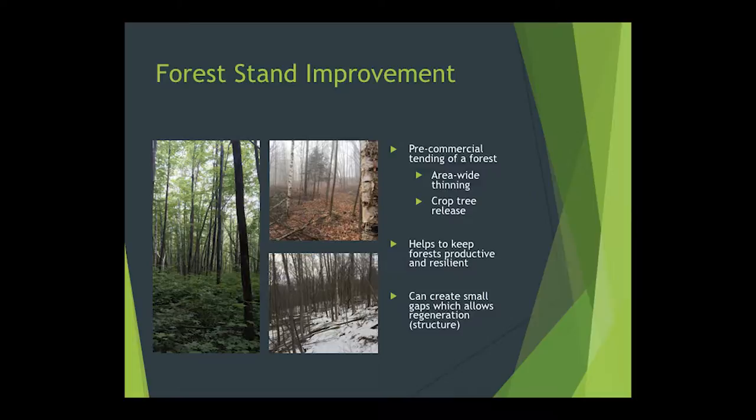It also, and there's a bullet here, can create small gaps. So that's going back to that structure that Andrea was talking about. If you have a stand that's all the same age and it's been growing really fast, you can go in and select a couple pockets where you open it up, get even more sunlight on the ground, and start another class of regeneration coming up.